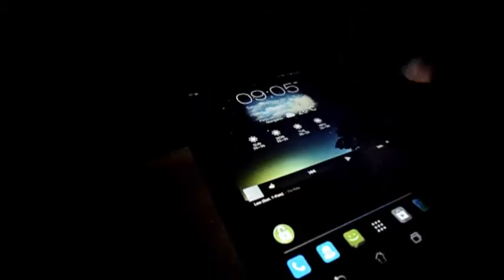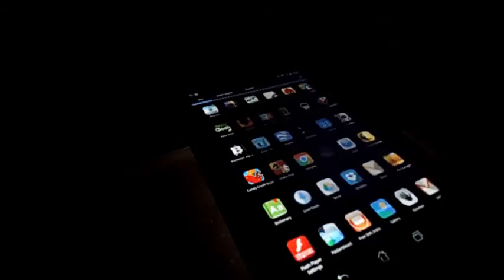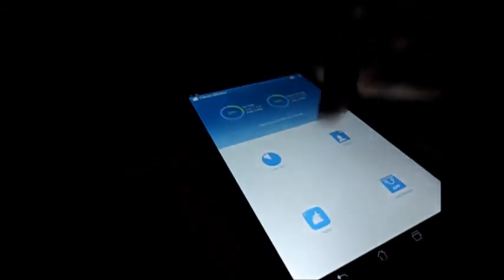Now what I'm gonna do is click on the recent tab and slide off every app right there, and I'll open my app Clean Master once again and check out how much is free. So you see there were just about 6 apps running in the background. I cleared them up, so I freed up almost double of what was free before.